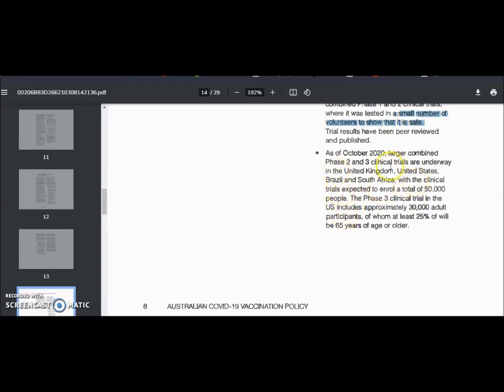More testing will be done here. Clinical trials are underway in the United Kingdom, United States, Brazil, and South Africa, with the clinical trials expected to enrol a total of 50,000 people. The Phase 3 clinical trial in the US includes approximately 30,000 adult participants, of whom at least 25% will be 65 years of age or older.